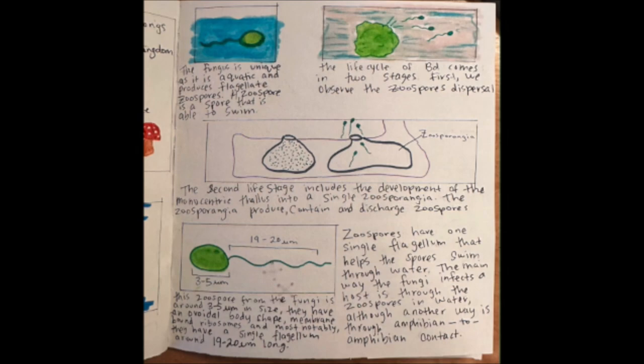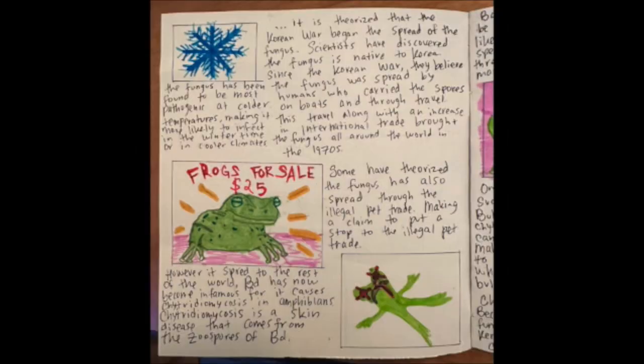Zoospores have a single flagellum that helps the spores actually swim through water. The main way that the fungus infects a host is through the zoospores in water, but other ways are possible, like amphibian-to-amphibian contact. It's theorized that the Korean War actually began the spread of the fungus, but other people have theorized that the fungus also spread through the illegal pet trade.